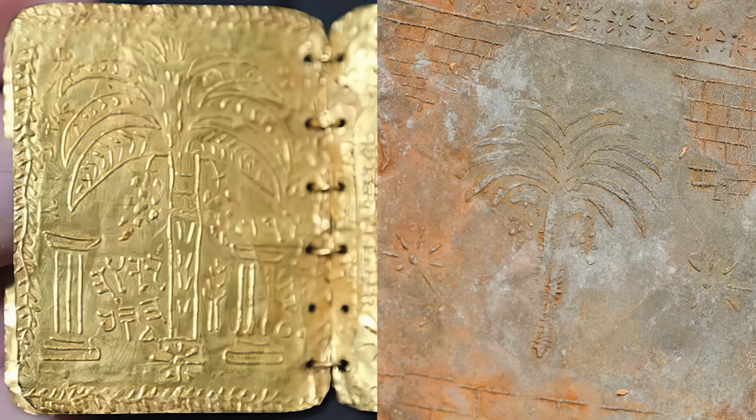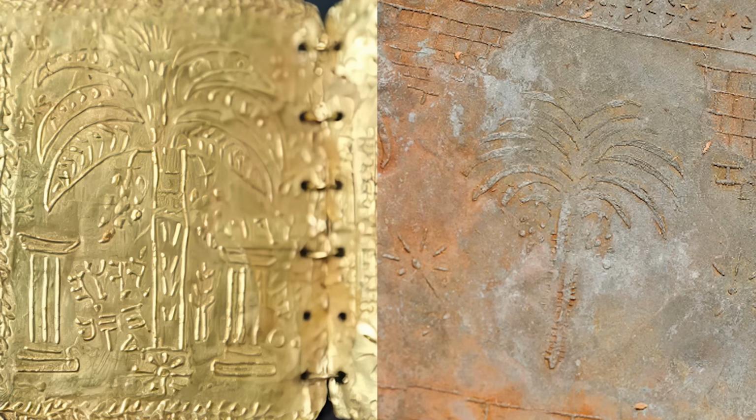Guys, you know me. I love Book of Mormon evidence. I share it all the time, and I believe that there are many impressive things to support its authenticity. But on this particular item, there are some pretty major red flags that should give us pause before uncritically embracing this gold book as authentic.